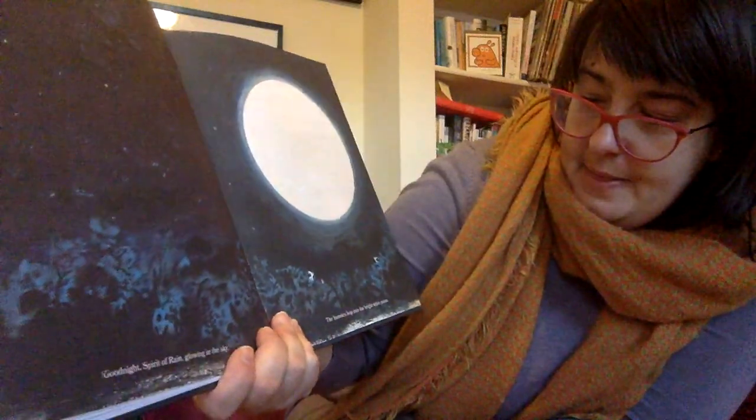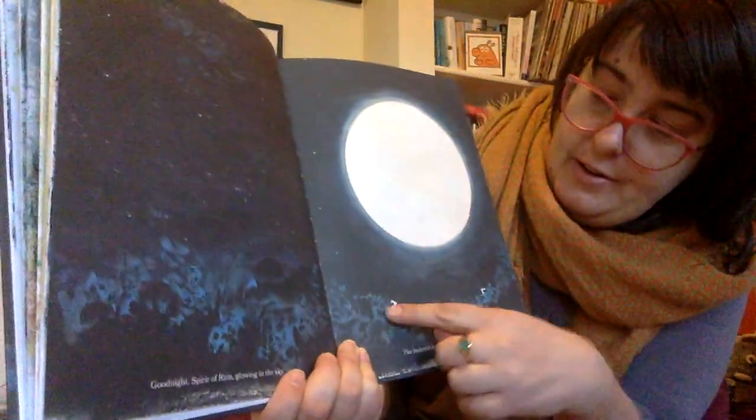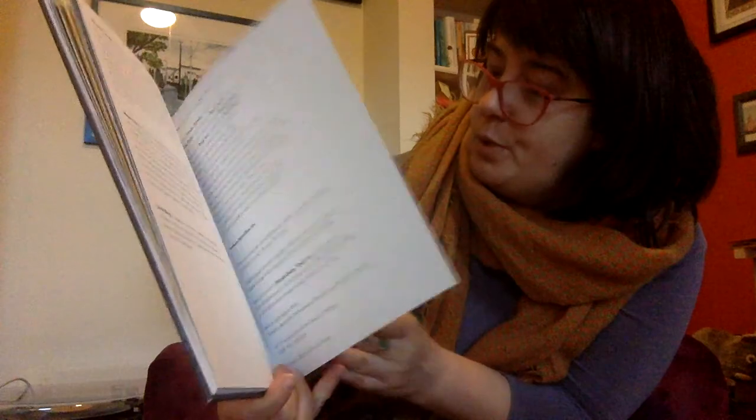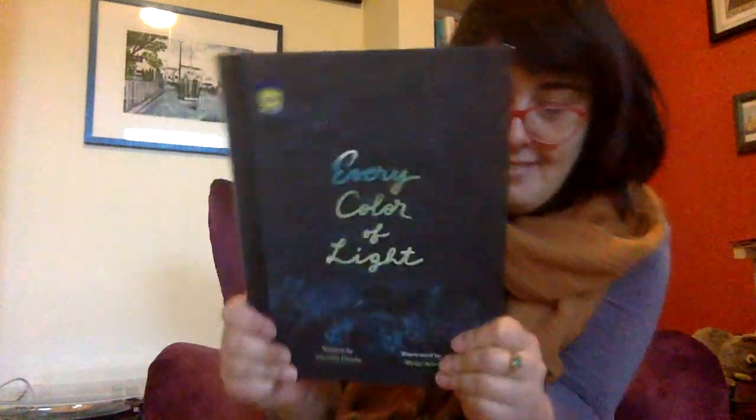Good night, spirit of rain glowing in the sky. The bunnies hop into the bright white moon. Big moon. There are the bunnies. We're all falling, falling soundly, soundly, asleep, asleep. Good bedtime book. That's the end. That's a beautiful book. It's worth checking out and looking at the paintings closer because it is very beautiful. Every Color of Light. Put it on hold at the library today.